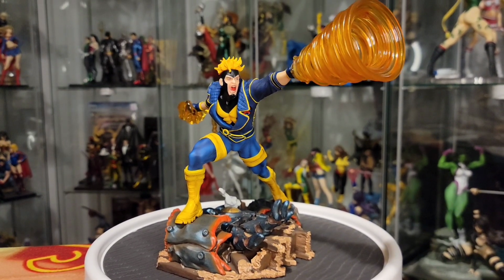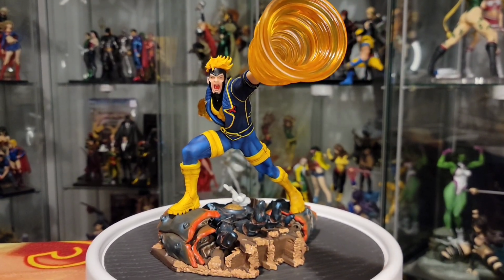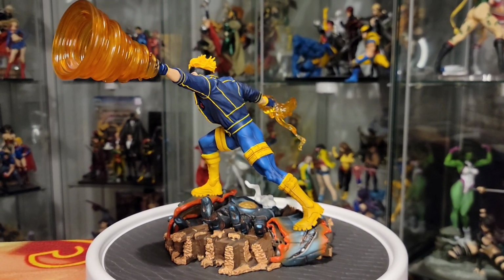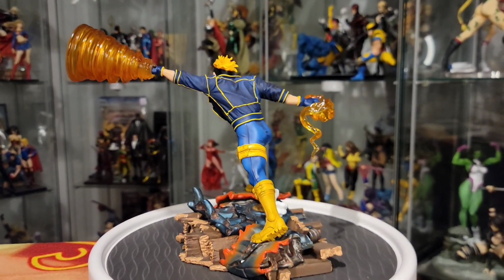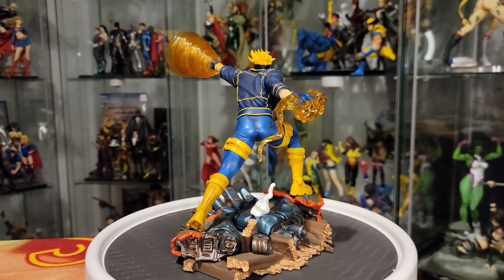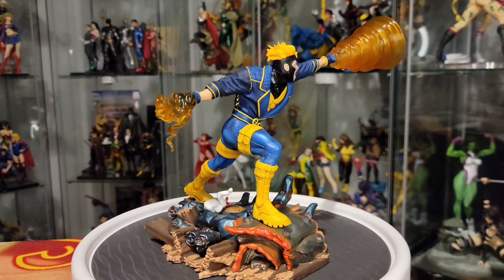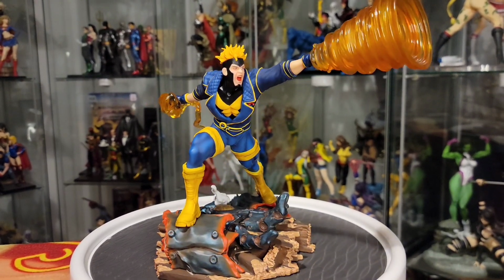Alrighty, so here we go with a full 360. As you can see, with his effect, it actually ends up taking up quite a bit of space. So I think it does add a lot to the figure, kind of like Pyro with his flame effects. This one, again, is another one I thought was going to be a stinker. He came out fantastic, and damn it, if Iron Studio just hasn't been killing it with these.